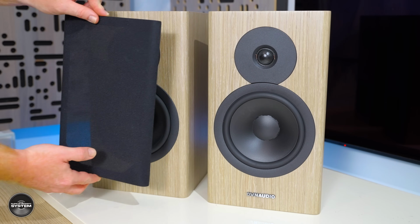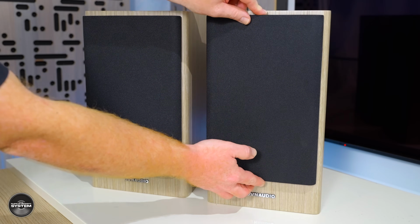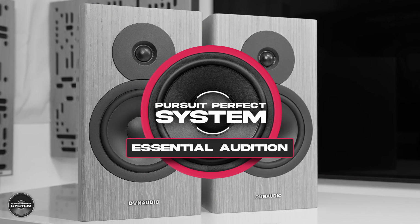However, when you listen to them at more length and compare them, some of their shortcomings do stand out, but like I said, no speaker is perfect. And I do feel the Evoke 20 are very easily worth your consideration, and they easily deserve a Pursuit of Perfect System's Essential Audition Award.